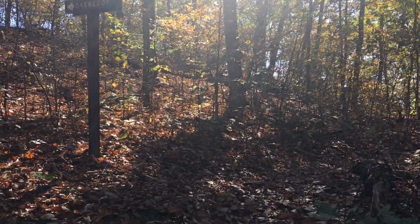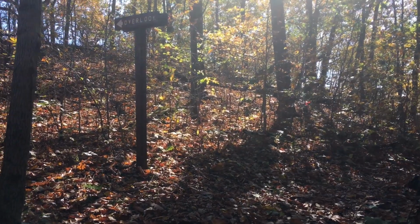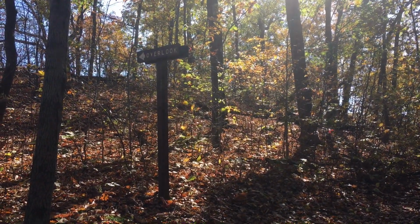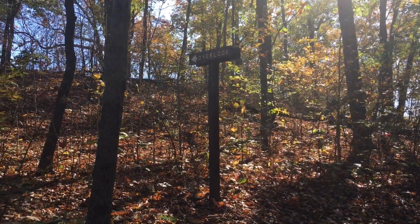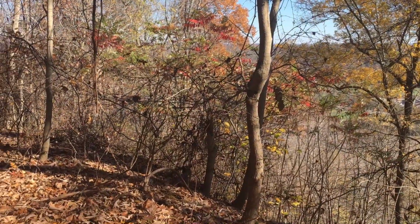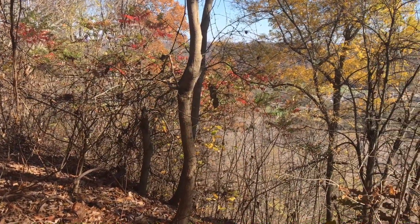Okay, the trail actually ventures off to the right, but we're going to take a second and do the small overlook spur trail here and see what the view is. To see what we can see. And we have made it to the top of the hill.